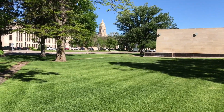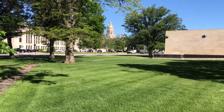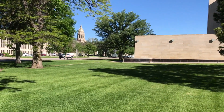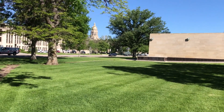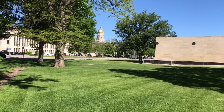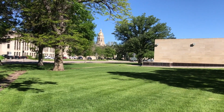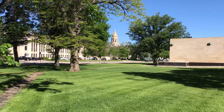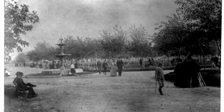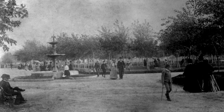For about 50 years after that, what became known as Cheyenne City Park was a very popular place for local residents, and all kinds of activities took place here on a regular basis. It was really the place to go if you wanted to get into a green space. There aren't a lot of green spaces outside of the city of Cheyenne, and the city park was definitely turned into one. You can see here some photographs of the use of City Park through the years.